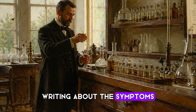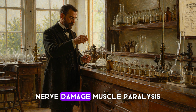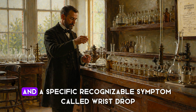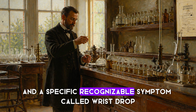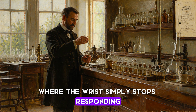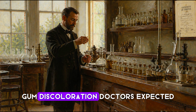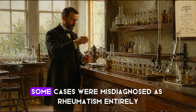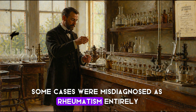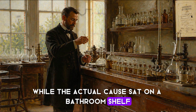Doctors writing about the symptoms described exactly what you'd expect from lead poisoning: nerve damage, muscle paralysis, and a specific, recognizable symptom called wrist drop, where the wrist simply stops responding. Because the disease didn't always show the telltale gum discoloration doctors expected, some cases were misdiagnosed as rheumatism entirely, while the actual cause sat on a bathroom shelf.